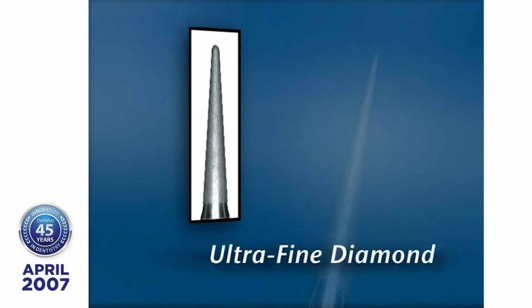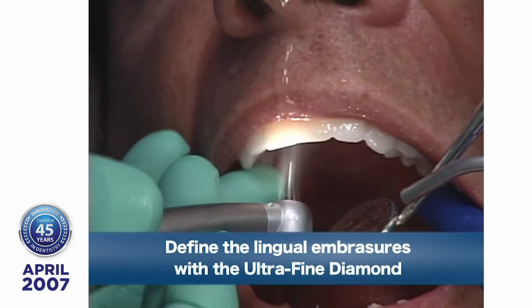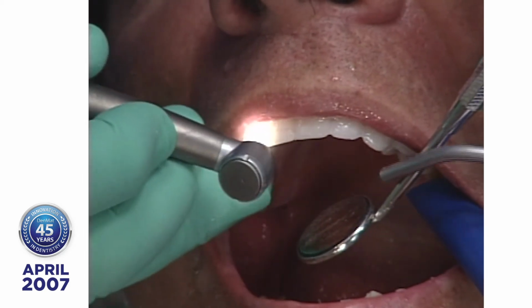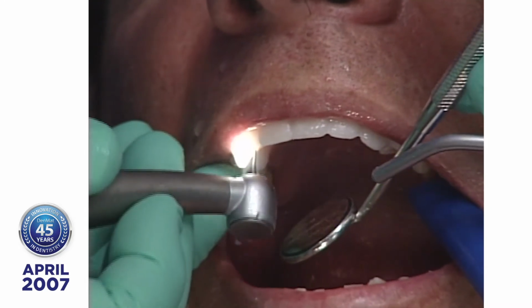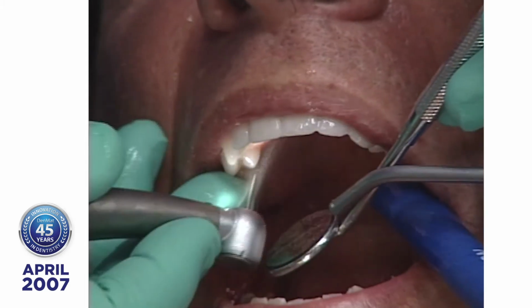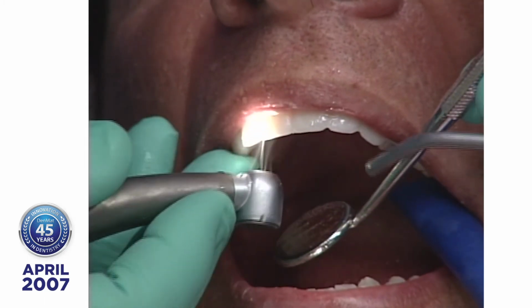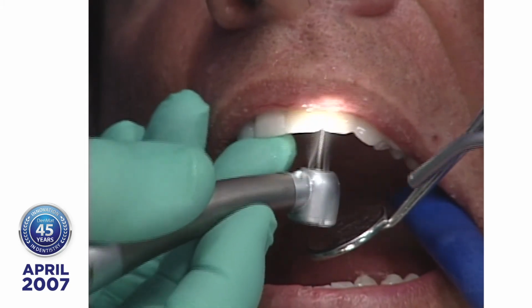Now we'll take the long, narrow diamond and define these lingual embrasures. And I will just go on the lingual side. With 4-power magnification, I am approximately 15 inches from the patient's teeth, physically. But visually, I'm about 3 inches. And that gives you a much better ability to discriminate between tooth structure and non-sensitive tooth structure.